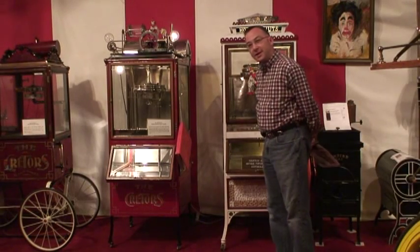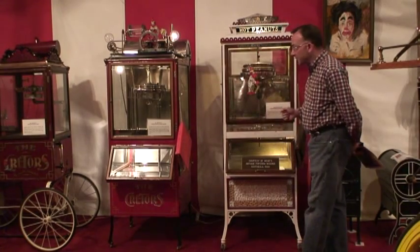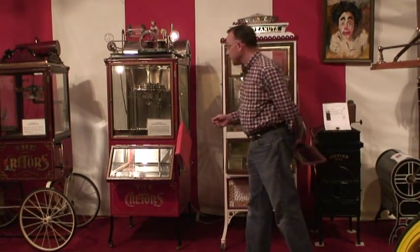Hi, this is Brooks Brown again here at the Wyandot Popcorn Museum here in Marion, Ohio. I'm here with two other Cretors antique popcorn machines here.